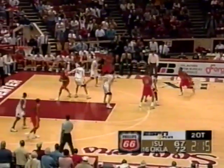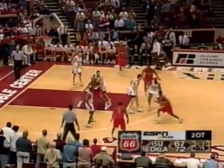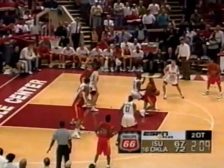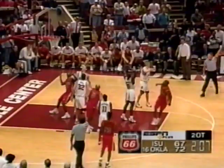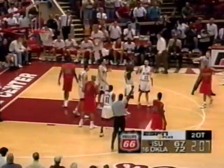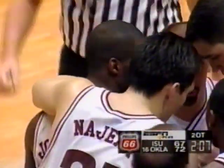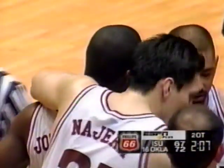Iowa State letting it roll so the clock didn't start. Got to get Michael Nurse open on the perimeter. Kantrail Horton shut down. Johnson and foul. Nolan Johnson commits his 4th foul. Might be a guy or two take a seat before this is over. We're in the second overtime, 2:07 to play.